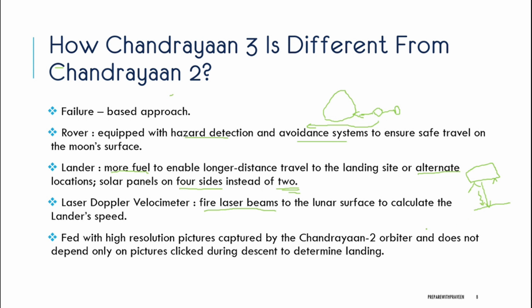The lander is fed with high resolution pictures captured by the Chandrayaan 2 orbiter, and it does not depend only on the pictures taken by the lander during the descent to determine the landing site.